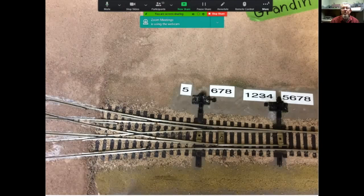If I want to go to track 5, I have to flip that one over. So you're just matching up the number on the track to the numbers on the turnout controls. The little spring mechanisms don't work real well in the 3-ways and the double slips. The range of motion is just too small for those little steel wires to work real well.